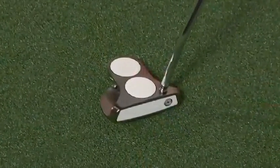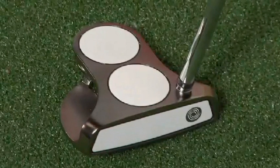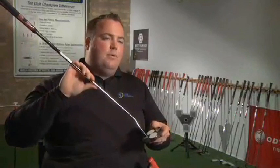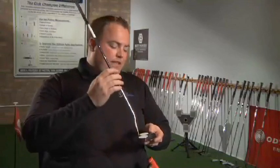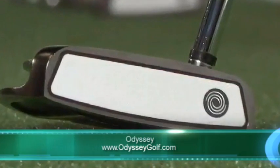Odyssey's cornered a huge chunk of the market, led by its ever-popular two-ball model. This is obviously their most famous, the two ball, but they also have their Marksman, which is going to have more of a kind of gun sight to it. And they also have more of your traditional line of putters that you would see in every other line of putters out there.